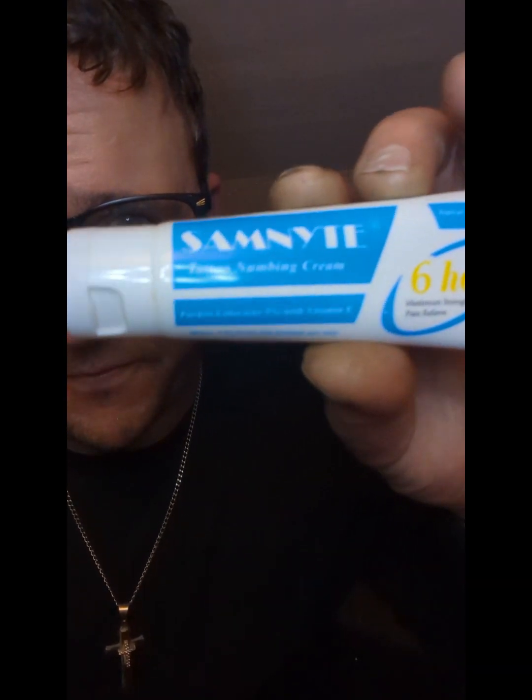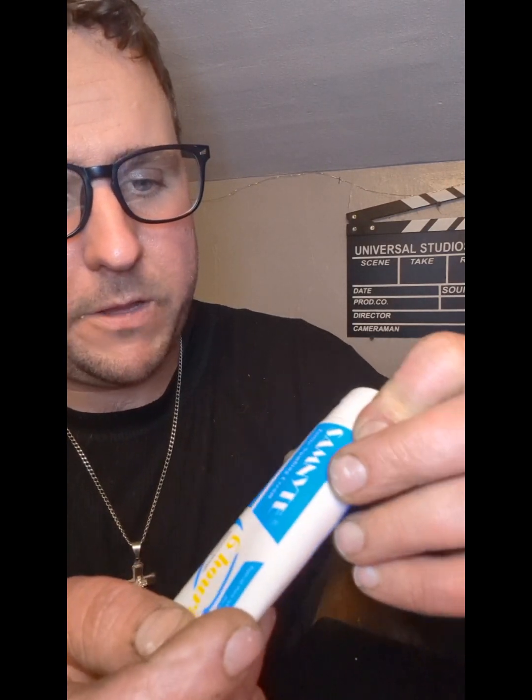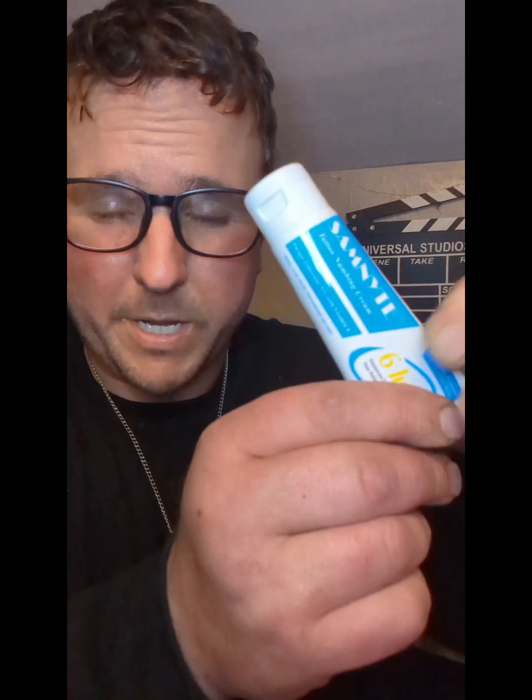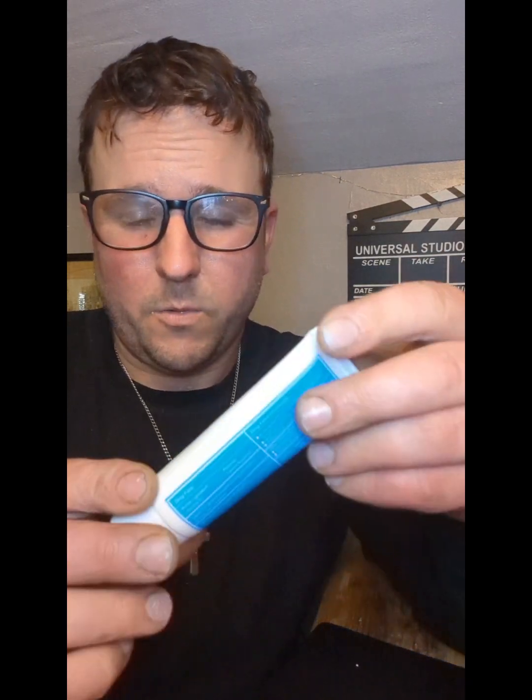I got this off Amazon. This is tattoo numbing cream, 6-hour maximum strength pain relief, 5% lidocaine with vitamin E. So I put this on probably about a half hour before I derma roll, and I let it soak in for a good half hour. I also found one on Amazon. Try to get 5% lidocaine. I think that's the strongest we can get. Wouldn't be able to microneedle like that without this stuff. I'm sure the TCA peels would probably be a lot less painful too. I should be using it there.